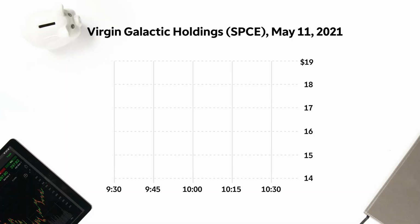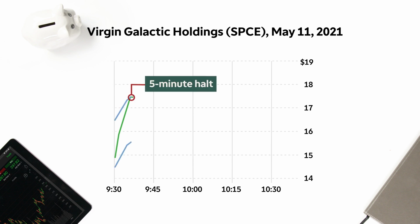Let's look at an example. On May 11, 2021, Virgin Galactic Holdings, ticker symbol SPCE, rallied big on the open, erasing previous losses of 20%. At 9:35 a.m. Eastern Time, the stock hit its upper band and trading was paused for 5 minutes.